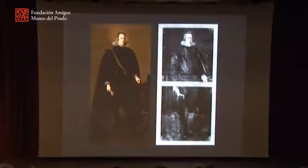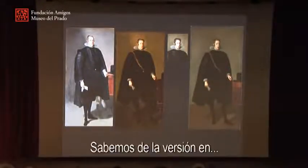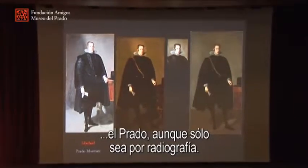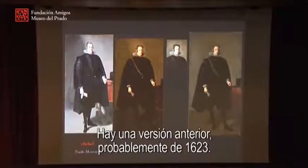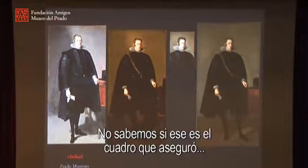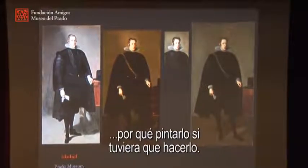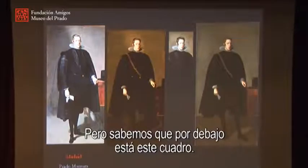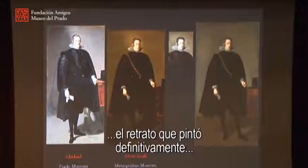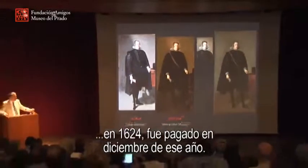The situation is further complicated. We know of the version in the Prado, even if it is only through X-ray, that there is an earlier version, probably from 1623. We don't know if that is the painting that secured Velázquez his position at court. Why would it be overpainted if it had? But we know that beneath it is this painting. We know the Metropolitan Museum's picture, the picture that was painted definitely from a commission in 1624, paid for in December of that year.